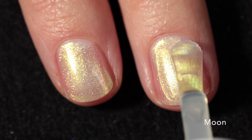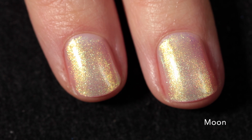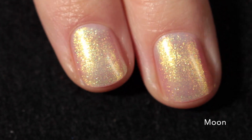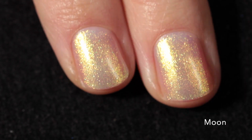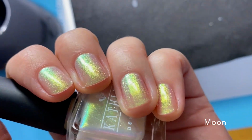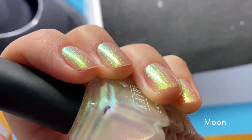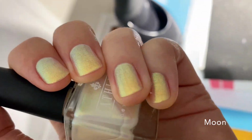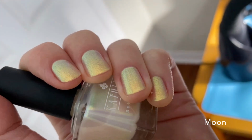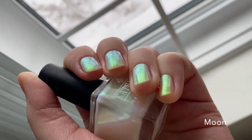And it does dry down a little on the dull side, so definitely use a glossy top coat to bring back the shine, as you can see here. And it definitely also has some ghostly qualities to it. And now you can just see what I mean about how shifty this polish is. I'm not sure if it's my actual own nail and skin tone that are making it appear almost purple in some angles, but I'm just really in love with this polish.